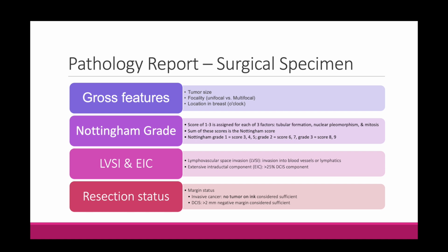So gross features, the Nottingham grade, whether or not there's LVSI, an extensive intraductal component, and of course the margin status. And the pathologist will note the entire specimen that was removed, and they'll be able to mark out where those positive margins were. So if they were located posteriorly or medially or laterally, these are all things to keep in mind when you're dissecting these pathology reports.